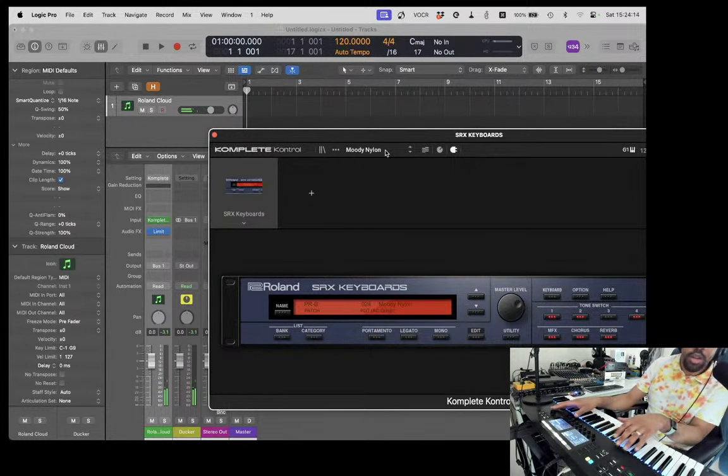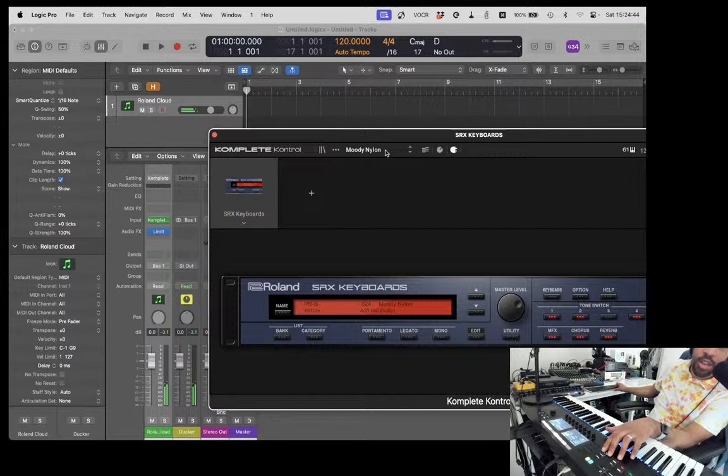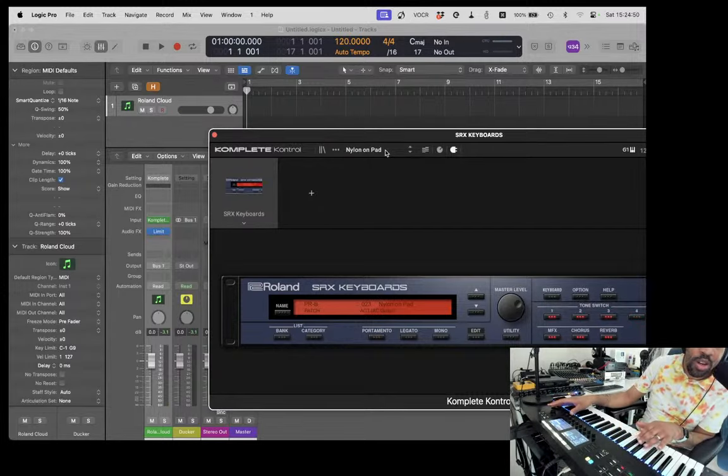That's a great play forever sound as well. I'll do it from SRX. Moody Nylon. That's great. Ooh. The last synth had a kind of drinking cocktail on the beach vibe about it. Nylon pad.